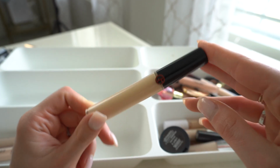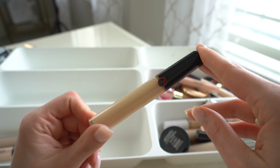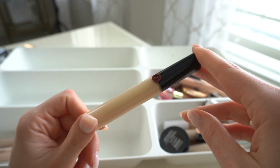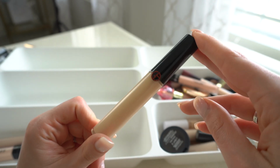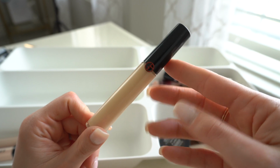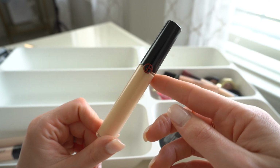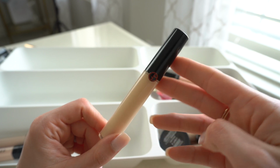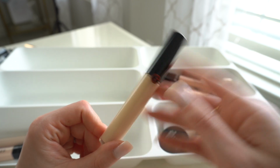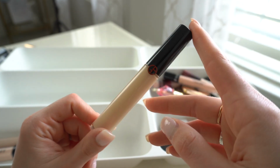I love this. This is one of those that I don't use that much because it's expensive and I really love it. Like I was saying in another video I just filmed, I tend to hoard makeup items that I really, really love if they're more expensive, just because I don't want to use them up or I don't want to mess them up. I know it's crazy, but needless to say, I love this concealer. I will be keeping it.